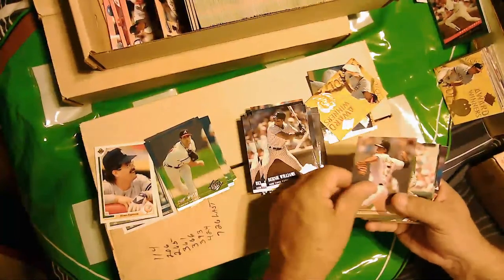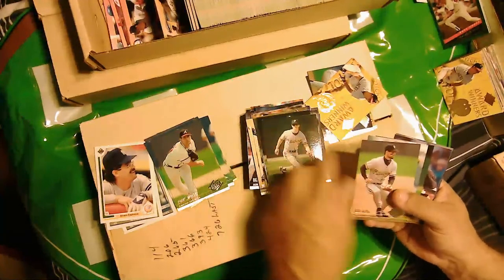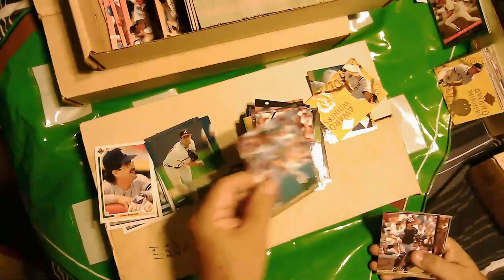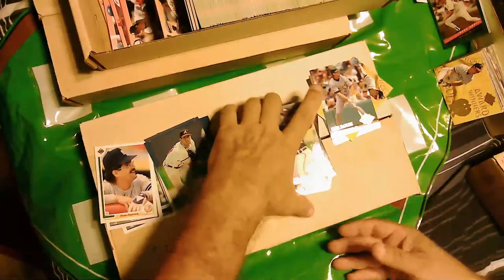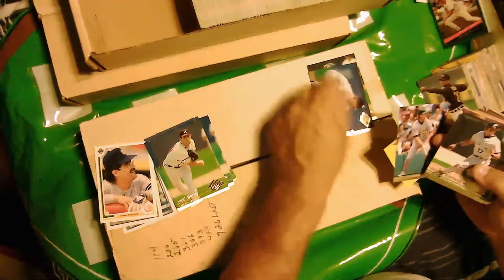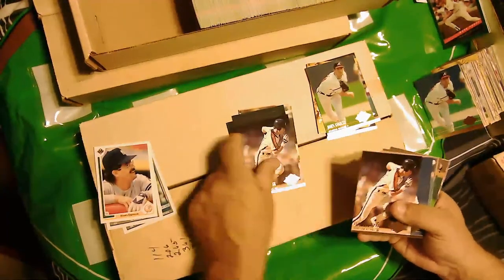Bernie. Oh, Big Mac. They're going in that stack. I made a rhyme, too. And who doesn't like themselves a Big Mac every once in a while? So, we got Smoltz in there. Oops.